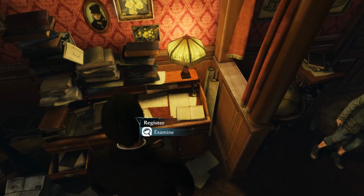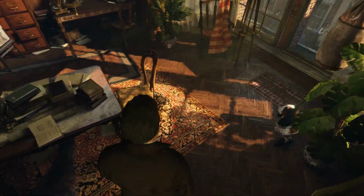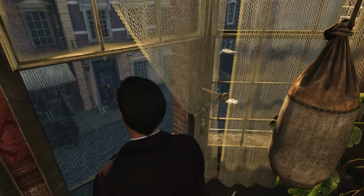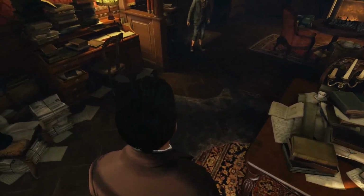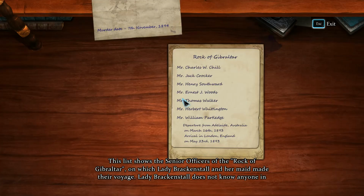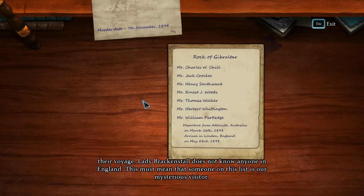I would have thought there would have been a less noticeable signal, considering that pretty much everyone knows where Sherlock lives, and he does have a number of enemies. This list shows the senior officers of the Rock of Gibraltar, on which Lady Brackenstall and her maid made their voyage. Lady Brackenstall does not know anyone in England. This must mean that someone on this list is our mysterious visitor.